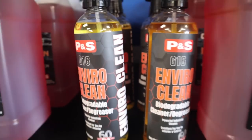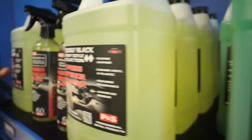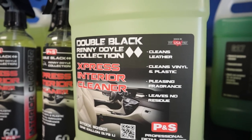Then up here, we got EnviroClean, got your degreaser, got your all-purpose. And another favorite right here. This one sells right off the shelves. Express Interior. If you don't know, now you know. If you like the suds action, that's it right there.